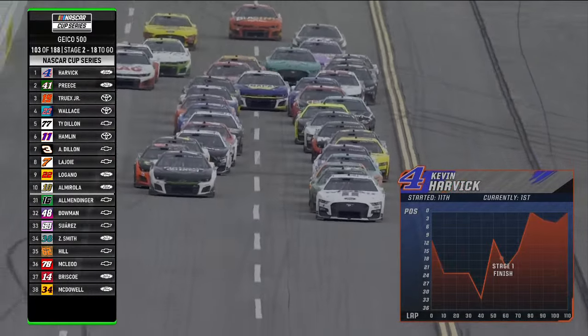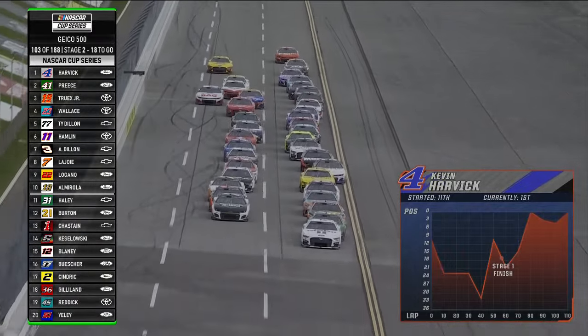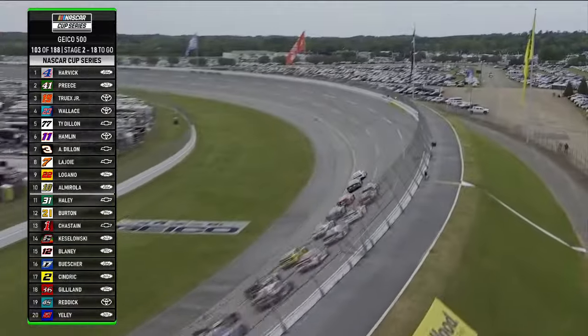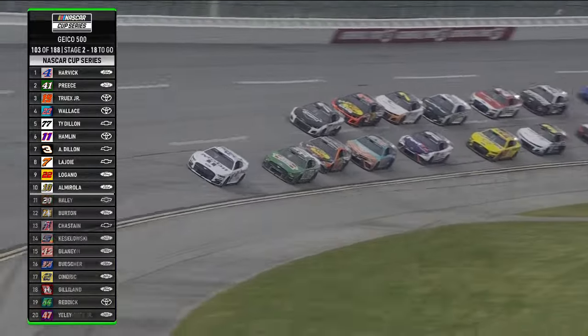And look at Kevin Harvick's day. We see on the graph here where around lap 40, Harvick bailed out, didn't like what he was seeing, went to the back, and he's slowly but surely worked his way back up to the front. Another thing with a wingman, Ryan Preece has been with him the whole way.